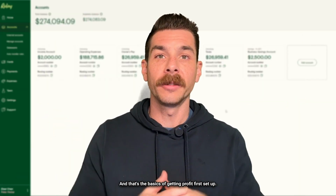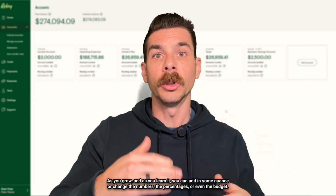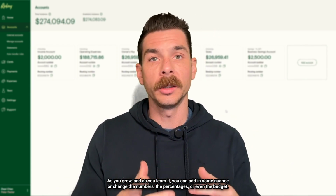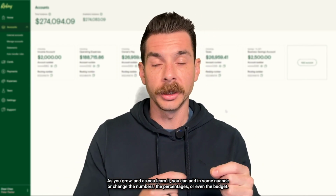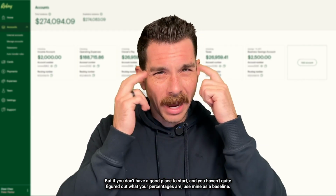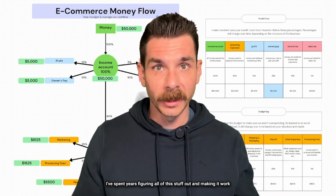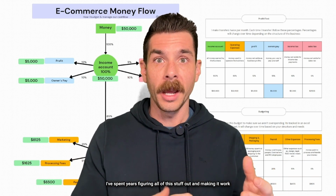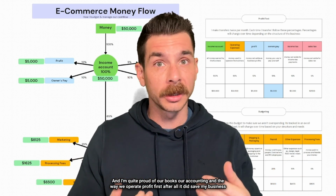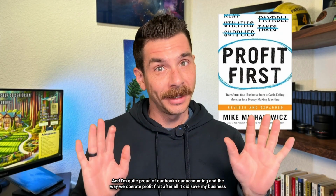And that's the basics of getting Profit First set up. This is all you need to start. As you grow and as you learn it, you can add in some nuance or change the numbers, the percentages, or even the budget. But if you don't have a good place to start and you haven't quite figured out what your percentages are, use mine as a baseline. I've spent years figuring all of this stuff out and making it work. And I'm quite proud of our books, our accounting, and the way we operate Profit First. After all, it did save my business.